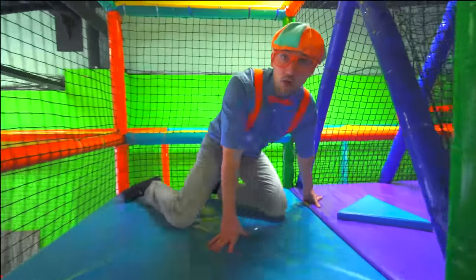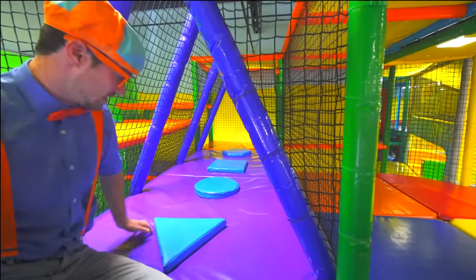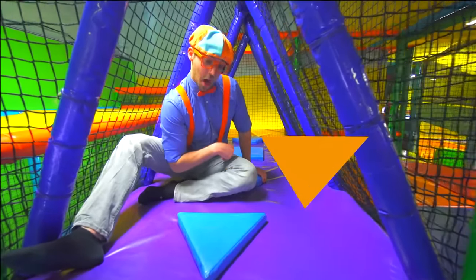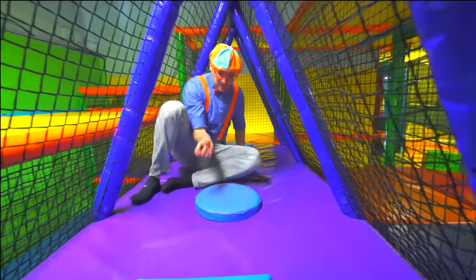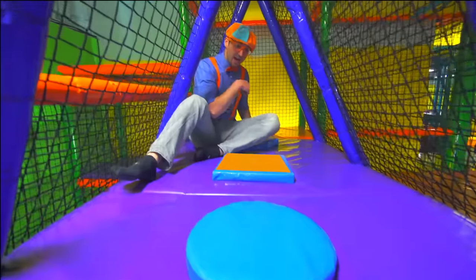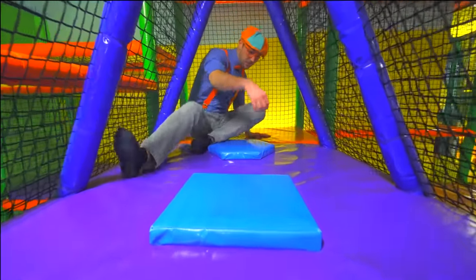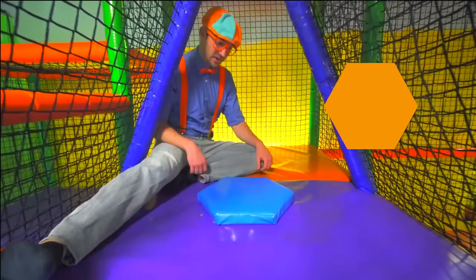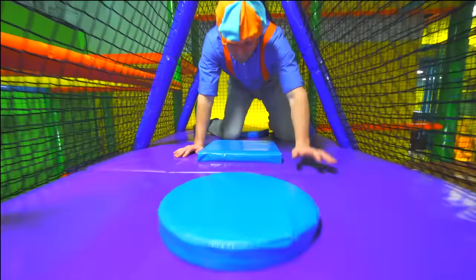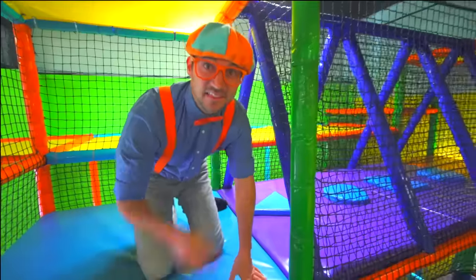Whoa! Look, we have some shapes right here. We won't go this way though, because I think it's the wrong way. But look, we have a triangle. We have a circle. We have a square. And we have a pentagon. Whoa! Okay, let's go back here, okay? All right, I think this is the right way.